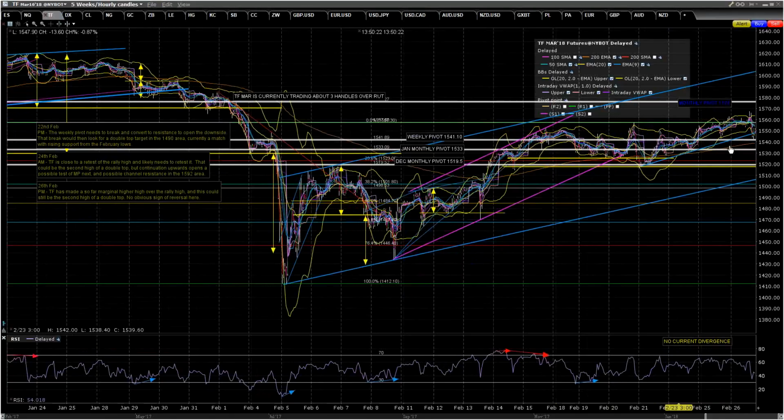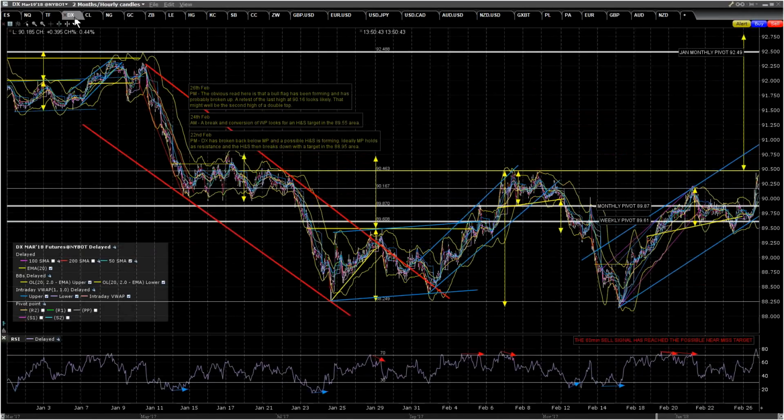TF, haven't seen a lot of movement. You can see the possible head and shoulders here. That looks as though it would need a few more hours to form on TF, but yeah, maybe. Is this still a possible double top? Yes, it is. Obviously, if we see a break in conversion below about 1518, we're a long distance away from that, but if we get there, then maybe. Right, moving on to DX.